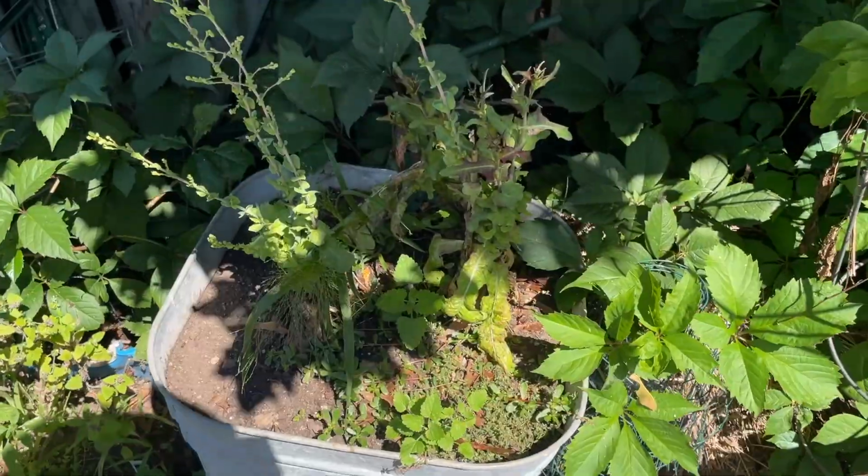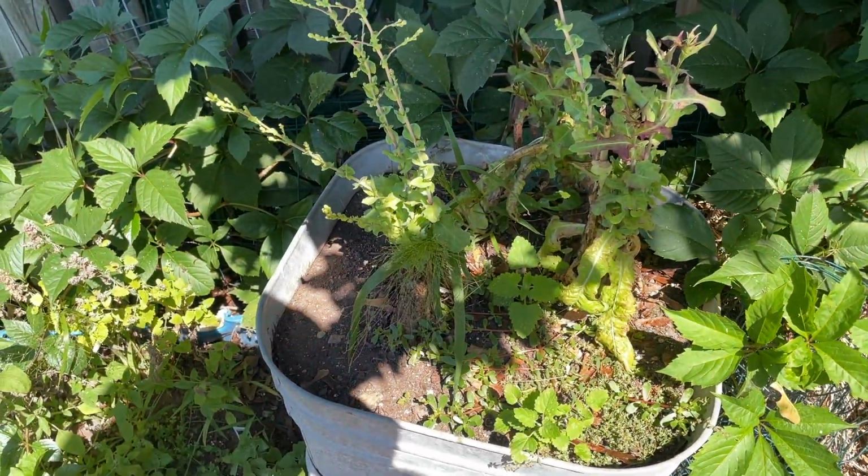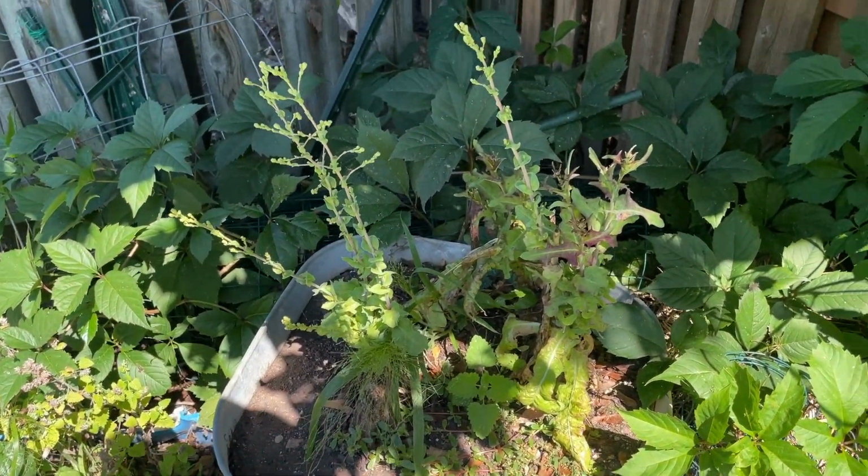On the last day of the month, I really like to do a garden tour just to show you how things look. So we'll start in this corner. Having lettuce in the shade of this great big maple was terrific. I was actually able to cut and come again for most of the summer. It only just bolted recently.